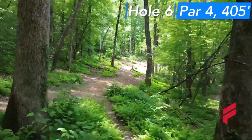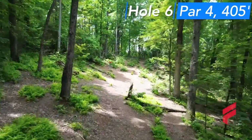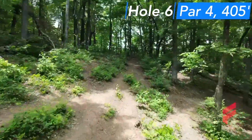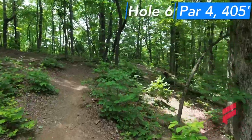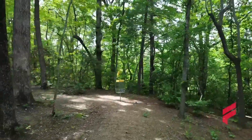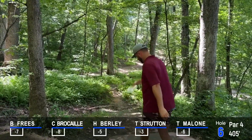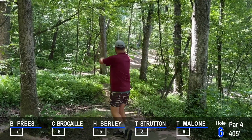So we're walking over to hole 6, par 4, 405 feet. Really a placement shot. We saw Bryan break this hole down really well last round. You want one shot somewhere in this fairway, and then trying to get a second shot to find either this hyzer gap that the drone's flying through, or maybe a sneaky gap over to the left. Caleb here going for the turnover off the tee.